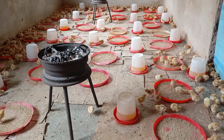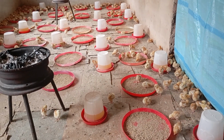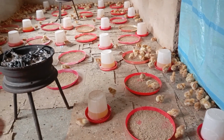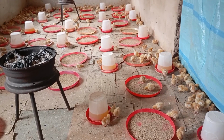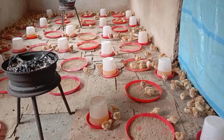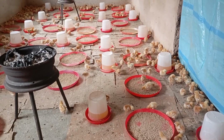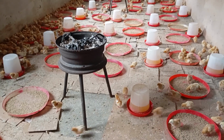So there are feeders everywhere they go to. The feeders are even more than they need. These ones they don't pull inside their food like the broilers do. Pullets are very strong animals. For now, we don't have any mortality yet, but that's how pullets are. Pullets are very strong, and you can see how playful they are.